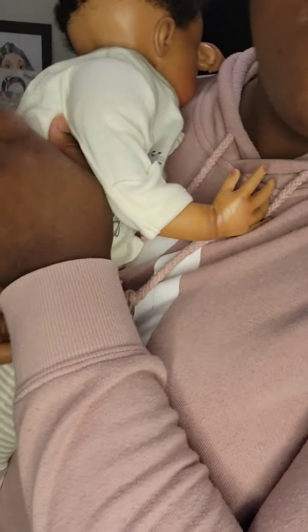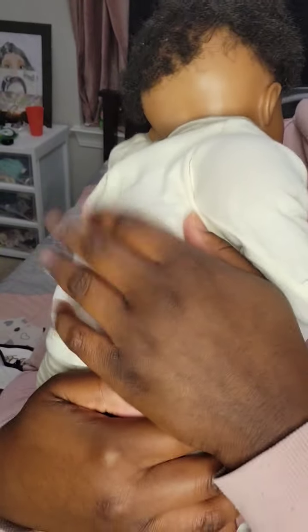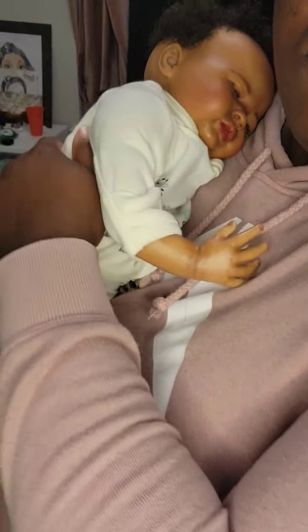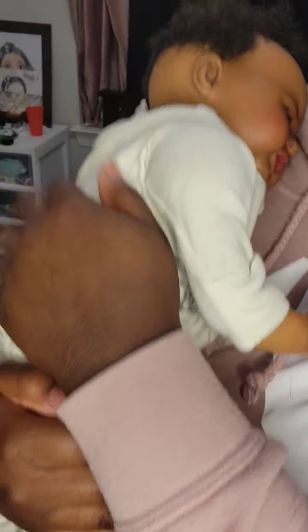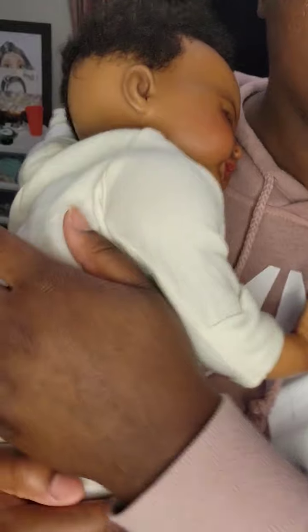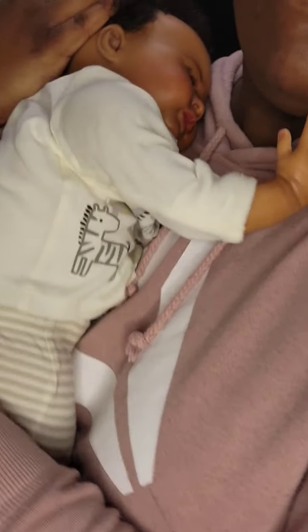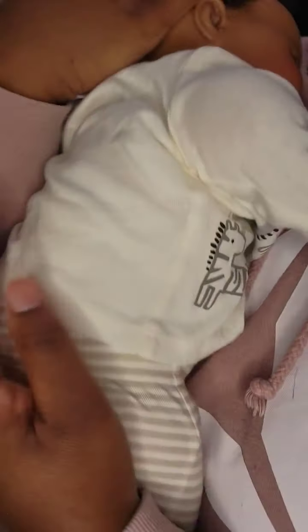Pants. He's so cute. Oh man, can't go to sleep like that. Alright, he got his little burp out. He is well taken care of, fed, dry diaper, full stomach. I'm gonna rock him to sleep.